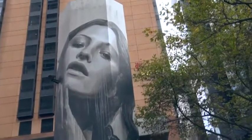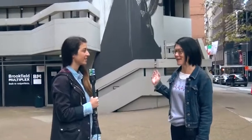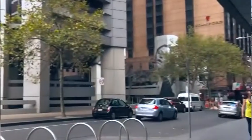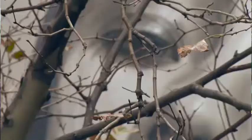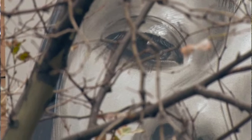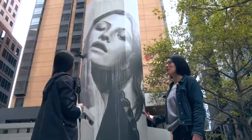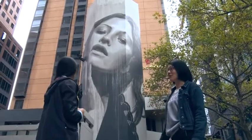So here's a piece people probably walk past every day without noticing. Is there something you can tell us about this one? Yeah, totally. It's so unexpected here. We're standing right next to a huge skyscraper, but it's a beautiful piece by an artist called Roan, who is, again, local, and it really shows how far street art has come. It's really been welcomed into all parts of Melbourne life, including the corporate life.